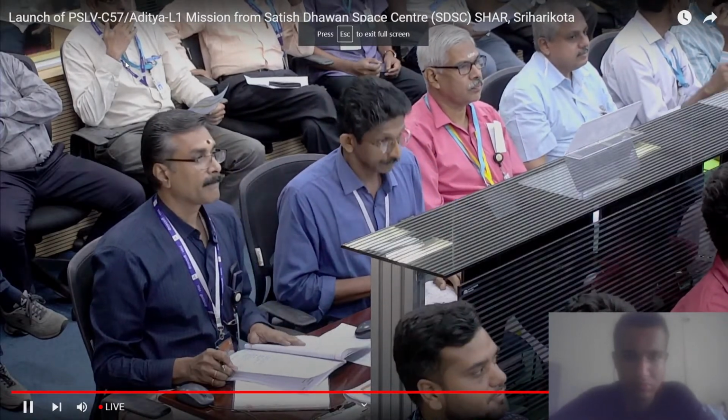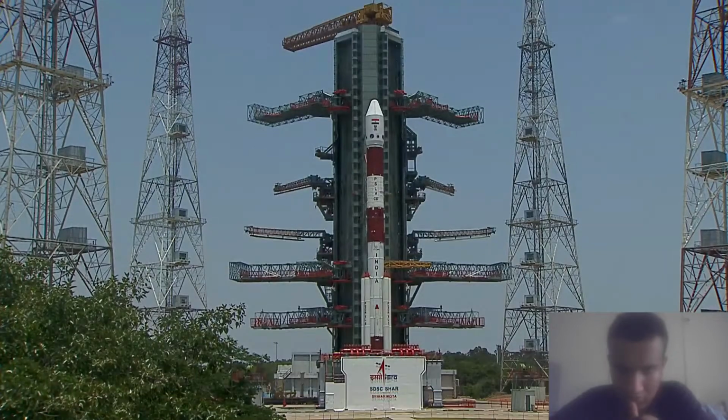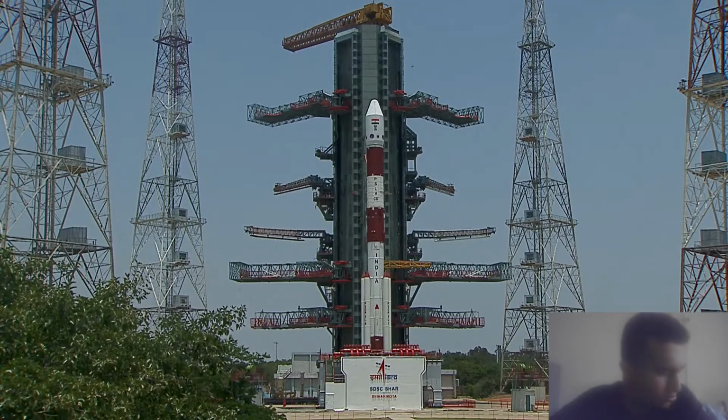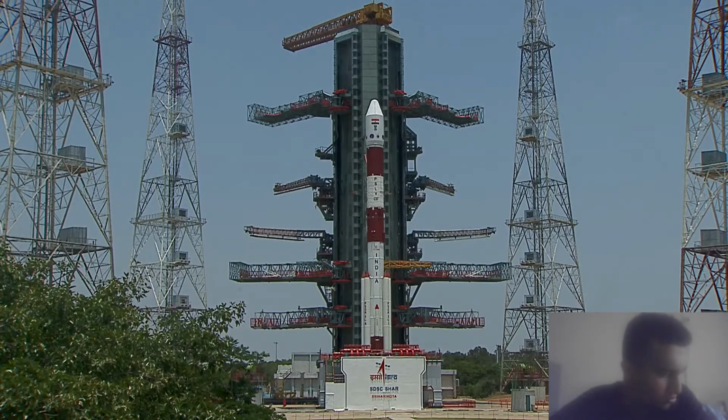Automatic launch sequence initiated for PSLV C57 Aditya L1 mission. The automatic launch sequence initiation has been announced, and hereafter a very critical phase of performance validation for the launch vehicle systems will be carried out. Very close to the launch time is the Minister of Space Jitendra Singh, former ISRO chairman K. Radhakrishnan sir, who was the ISRO chairman during Mangalyaan, former ISRO chairman A.S. Kiran Kumar sir, and we have a 3-star general from Air Force also.